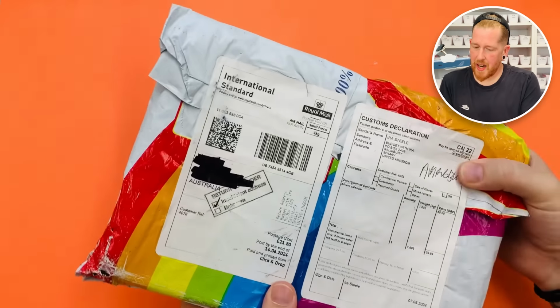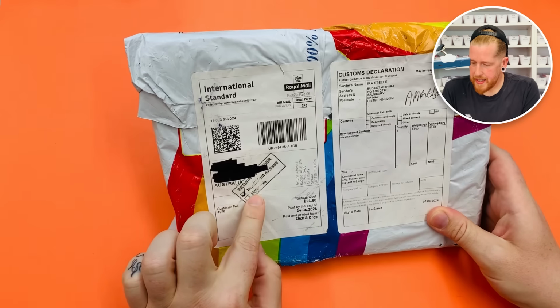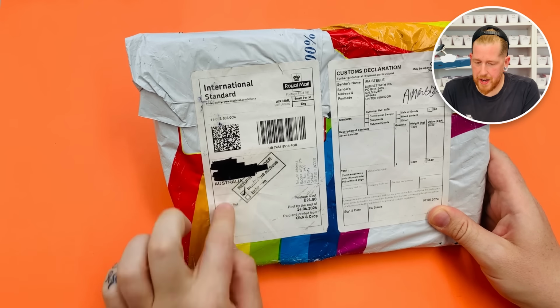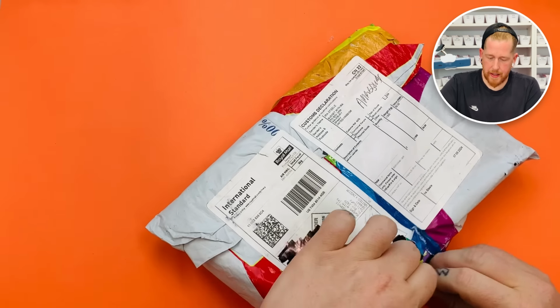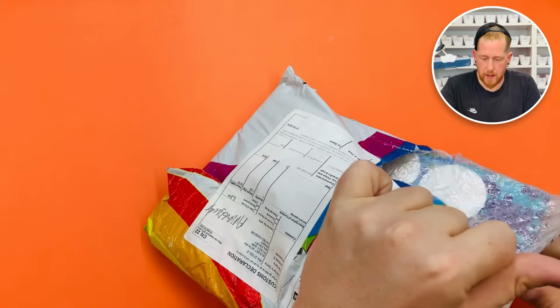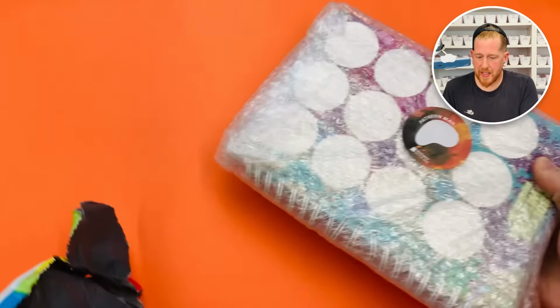Okay, so this is the last one here. This one is an insufficient address. So it's someone in Australia who just didn't give me enough address, so I would have sorted that out with them. Lovely. Okay, let's have a look. Okay, so this one's been across the world. This one's been fully around the world, so who knows what state it's in.